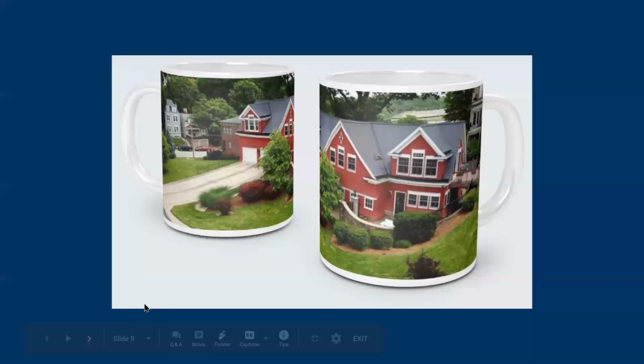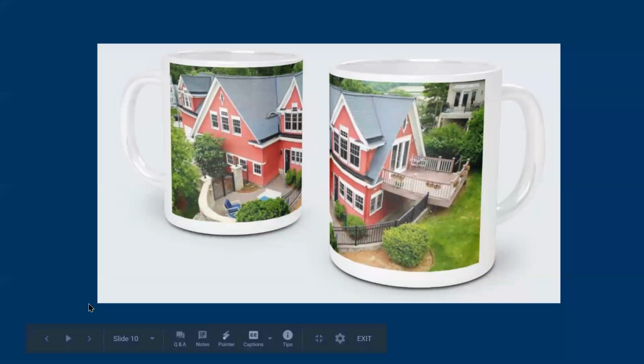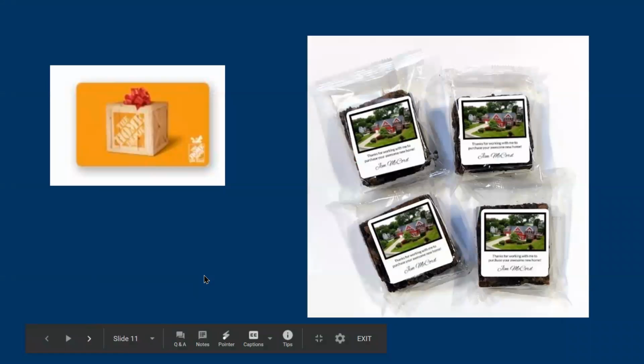And two coffee mugs. Now this is different angles of the same mug. So this is one coffee mug, and I had some aerial photos, so I used different photos on the two different mugs, and this is the other mug. It was a husband and wife. They were in their 60s, so they got two coffee mugs, both with photos of their house, full wrap. They got these four brownies, and you probably can't read that, but it says, thanks for working with me to purchase your awesome new home. Photo of their house and my signature on there.